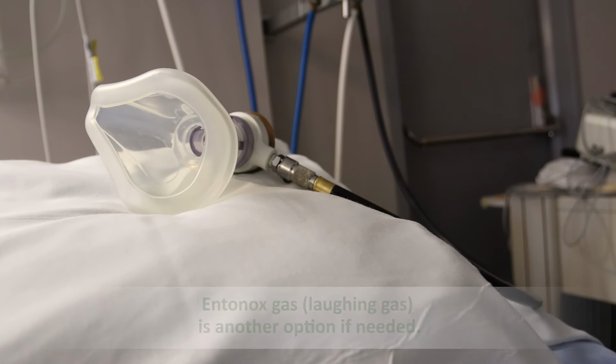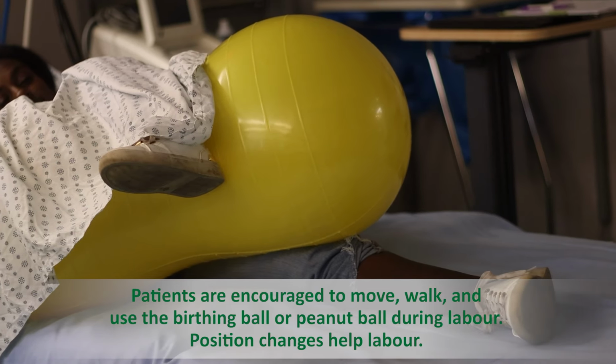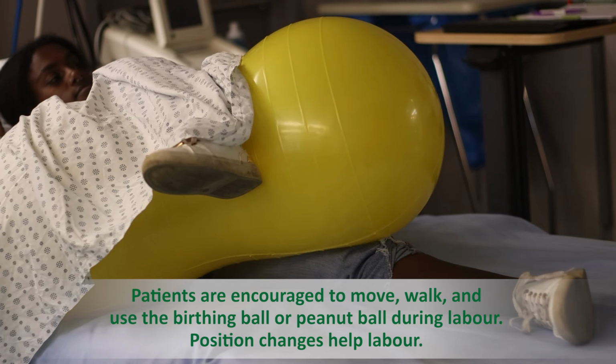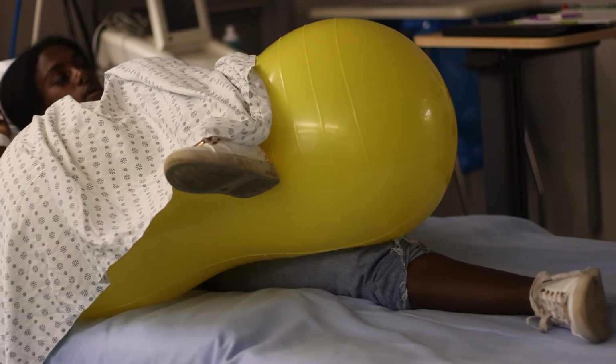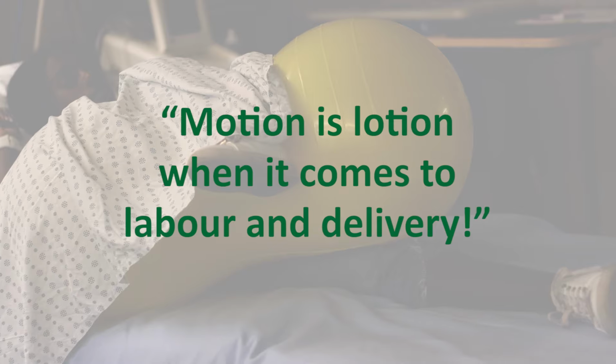We encourage our patients to move, walk, and use the birthing ball or peanut ball during labor. Position changes are important to help facilitate fetal descent and aid in the progression of labor. As we say up here, motion is lotion when it comes to labor and delivery.